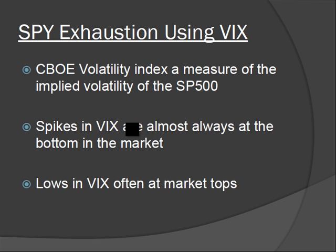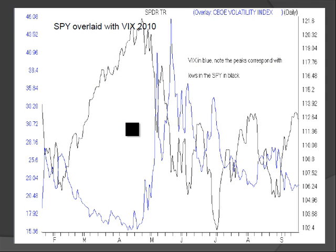And the reverse is true. When the VIX is very, very low, you're kind of at a market top itself. Because when you look at this, this is an overlay chart. What I took was the spiders, from 2010 to this year. What you're looking at here is two price charts, just single line price charts. You've got the SPY, the spiders, overlaid with the VIX. The VIX is in the blue and the spiders are in the black.